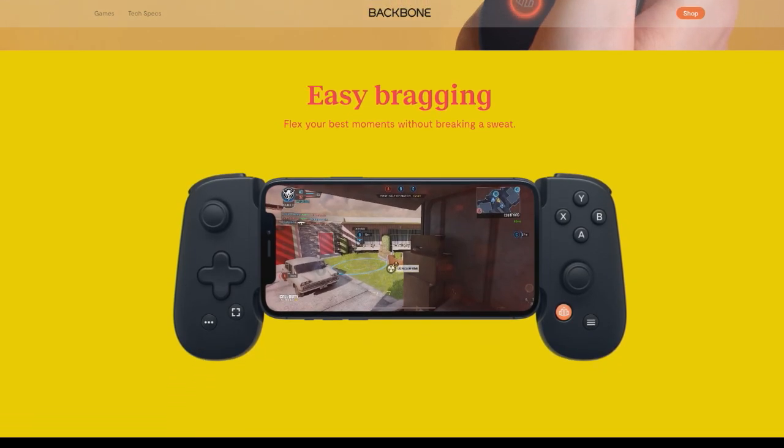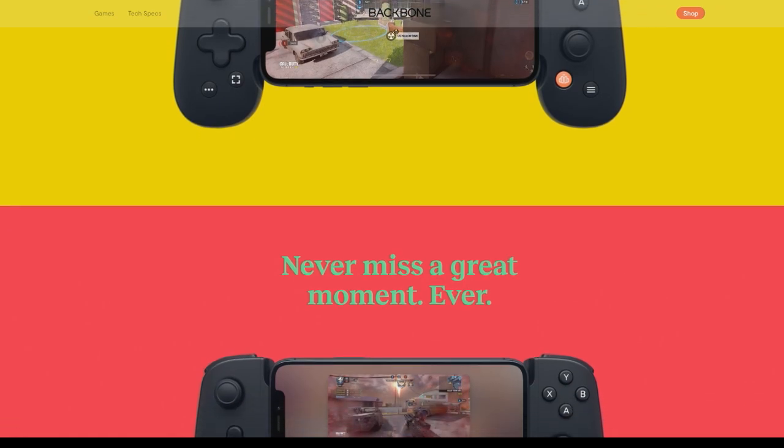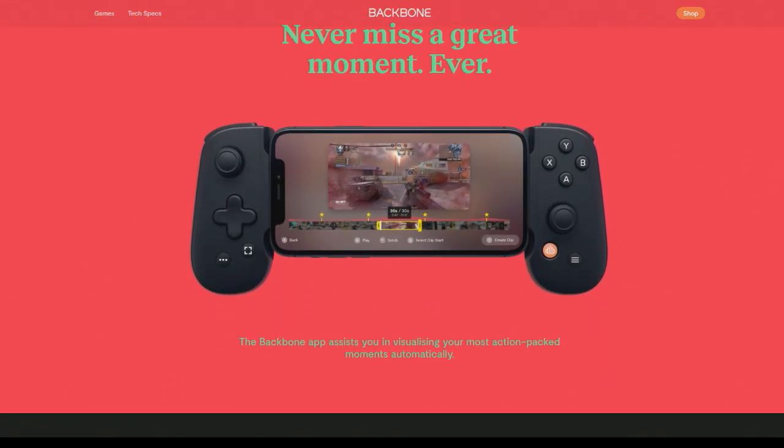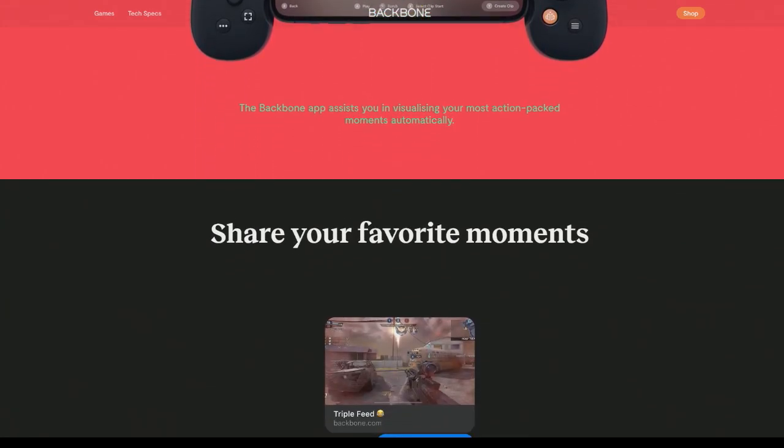But it's got support for Call of Duty Mobile, which I guess has been pretty big because they made it also actually decently good instead of a bad mobile version. But there's a couple Apple Arcade games in there too that are pretty interesting.